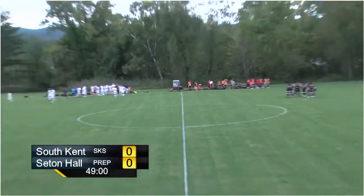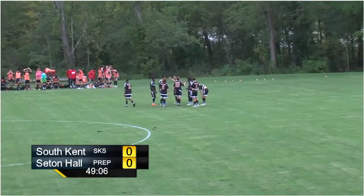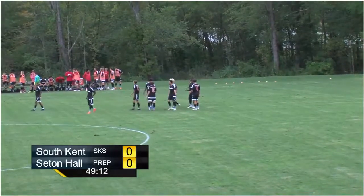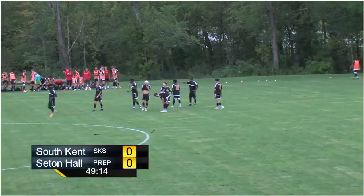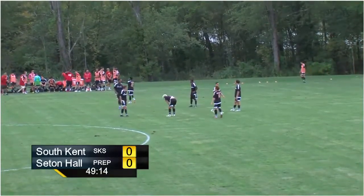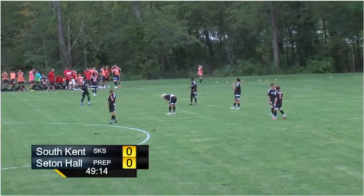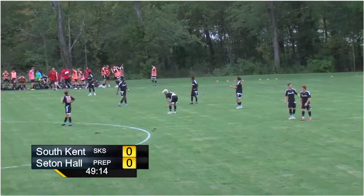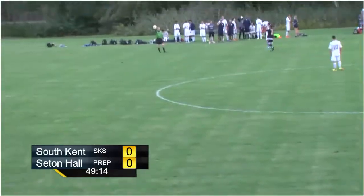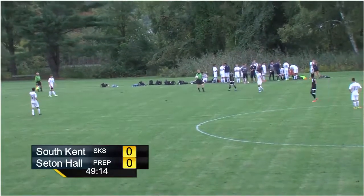As we should be nearing halftime, 0-0 here on Father's Field. What started out as a beautiful day has now turned into a chilly afternoon. So it looks like it's going to be a drop ball, where the ball was when the referee blew his whistle. It'll be a drop ball.